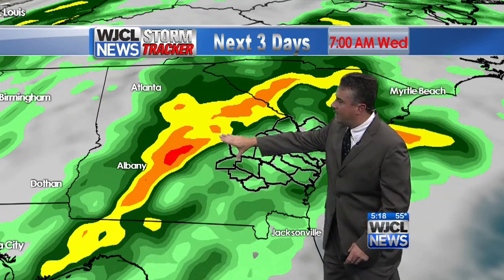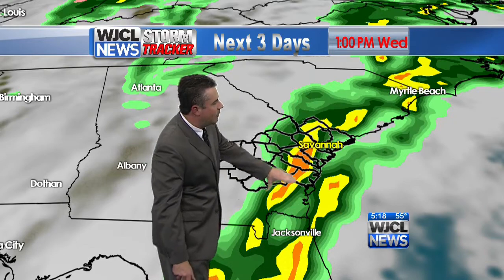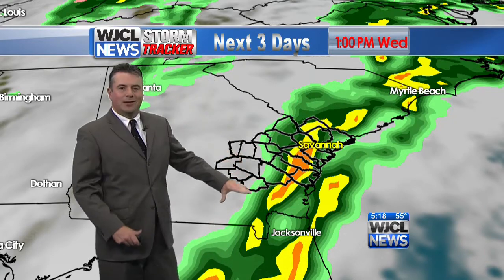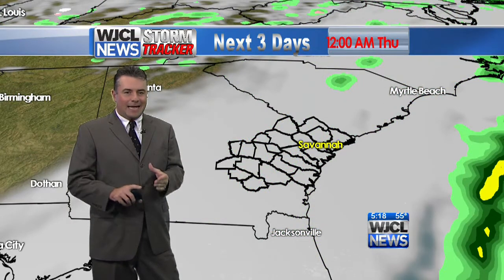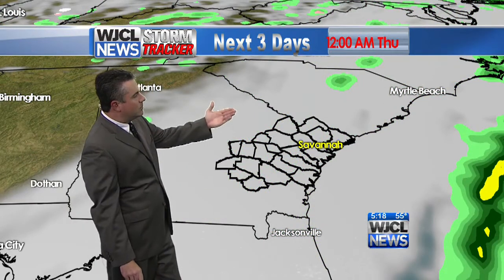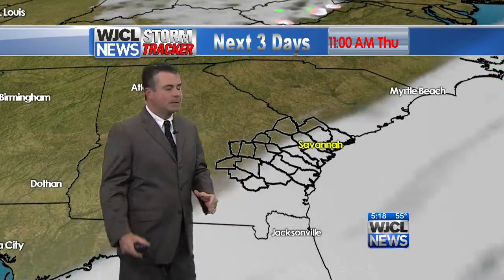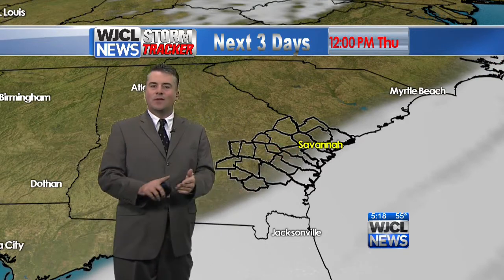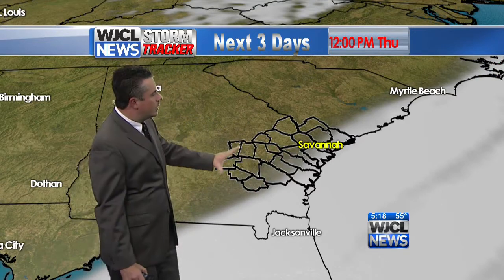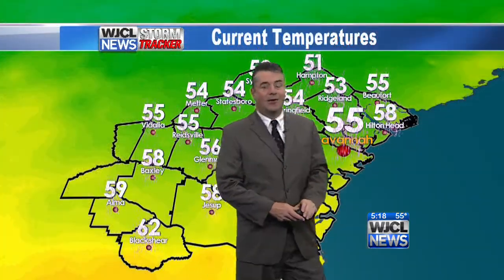So as we go through the morning into the afternoon, we'll be tracking this, more likely to reach the coastal counties as we head into the early afternoon, at least the tail end of it. And then once this finally pushes on through, we'll see drier air moving in. The clouds will still be around through midnight tomorrow night, but at least the rain will be gone. And then we head into Christmas Day. We'll see the clearing line coming in from west to east. So we'll go from some clouds to start the day, and then from west to east on Christmas Day, we'll finally see the sun coming back out.